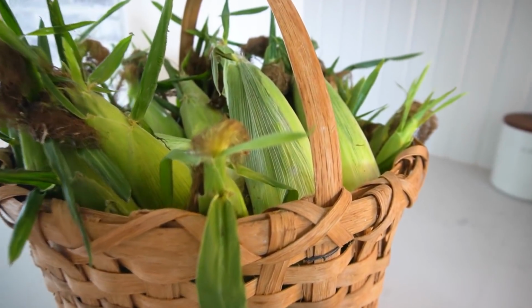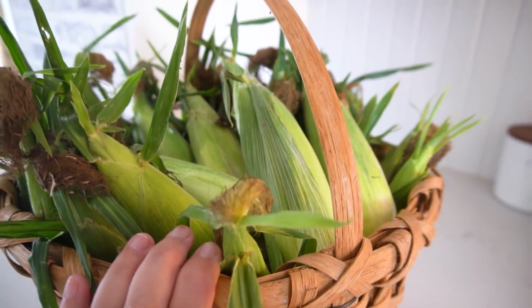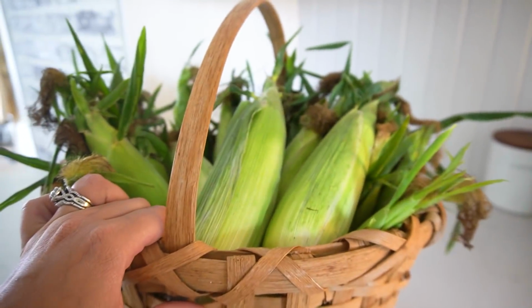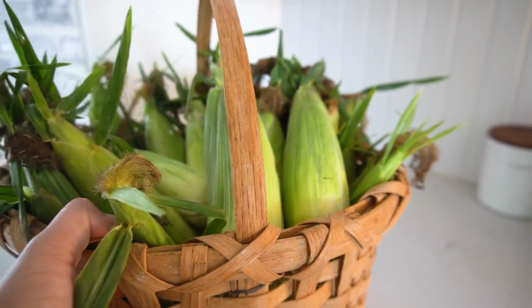Our sweet neighbor just brought over a ton of fresh sweet corn from their garden. So I guess sweet corn is on the menu tonight and for the next 2 weeks. Too funny.